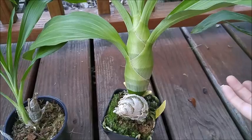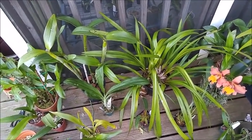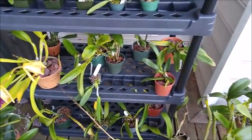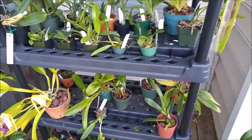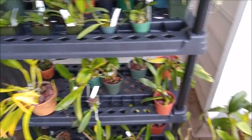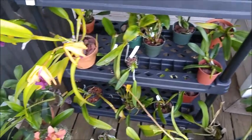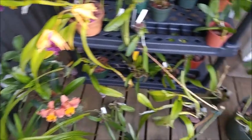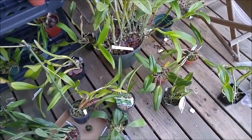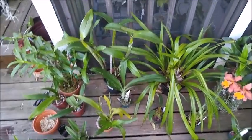Alrighty guys, that is it for my collection update, unless you guys see something and you want me to do a video about it. Tons growing right now. I've got a lot in sheath, not necessarily in spike, they're just in sheath getting ready to spike. But yeah, if you guys want to see anything, please let me know down in the comment section of this video and I will do a video about it. Looking kind of messy on my deck because I just did my orchid haul video for you guys from my Orchid Society auction.